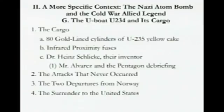So in other words, I believe that this U-boat was a part of a deal struck between Martin Bormann and top American officials, and I'll argue a little bit more of this case later on in the presentation, precisely to surrender atomic bomb components to the United States of America. Now please bear this in mind.